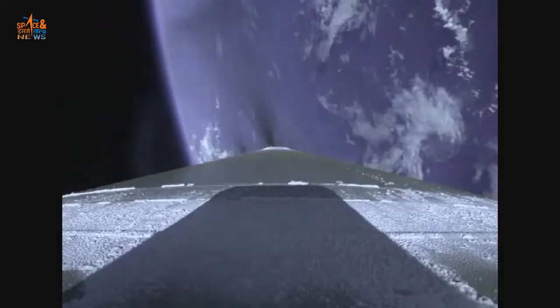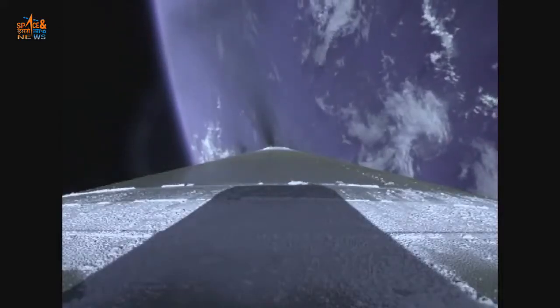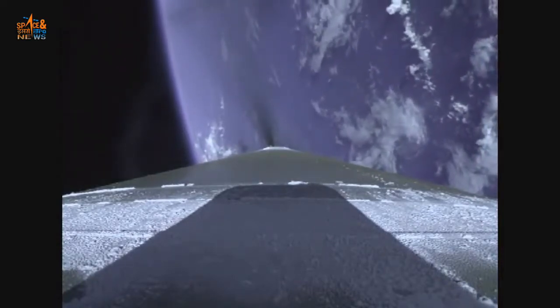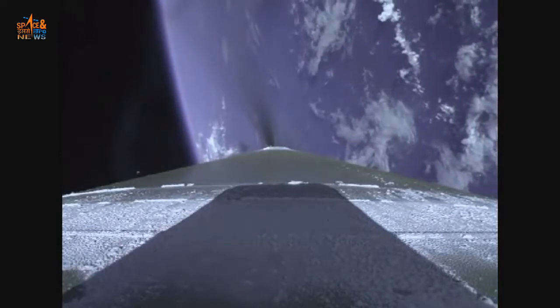RD-180 continues to perform well. Vehicle trajectory continuing down the middle of the range track. ULA's Patrick Moore providing vehicle ascent data. 3 minutes 20 seconds into flight. Now passing 3 minutes 30 seconds into flight. Mach 10.